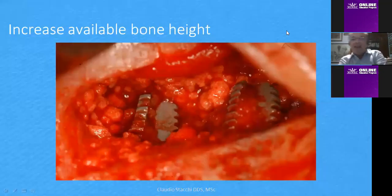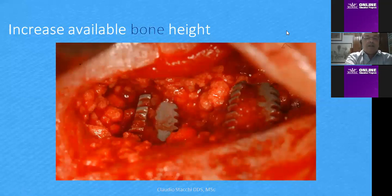But luckily by my side, because I have been doing a lot of sinus floor augmentation for 20 years, sometimes we do not have these 5 millimeters to simply place a short implant, but we need to increase the available bone height in order to place the implant. And I want to underline the change in color of the bone.